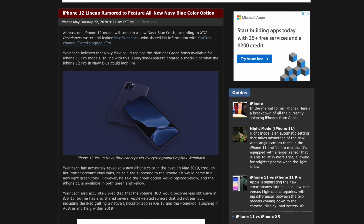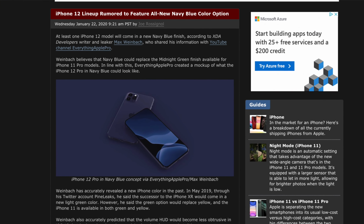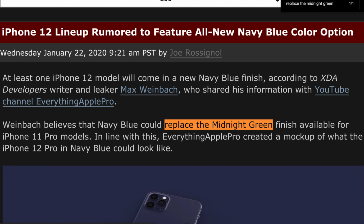And then another interesting article, Max Weinbach shared inside information with a fellow creator, Everything Apple Pro. I'm pretty sure we're all familiar with this guy. But he gave him inside information that a new color option will be available for the Pro model, possibly a navy blue. He also stated, and has been reported in this article, that the midnight green color option will be getting replaced by the navy blue.